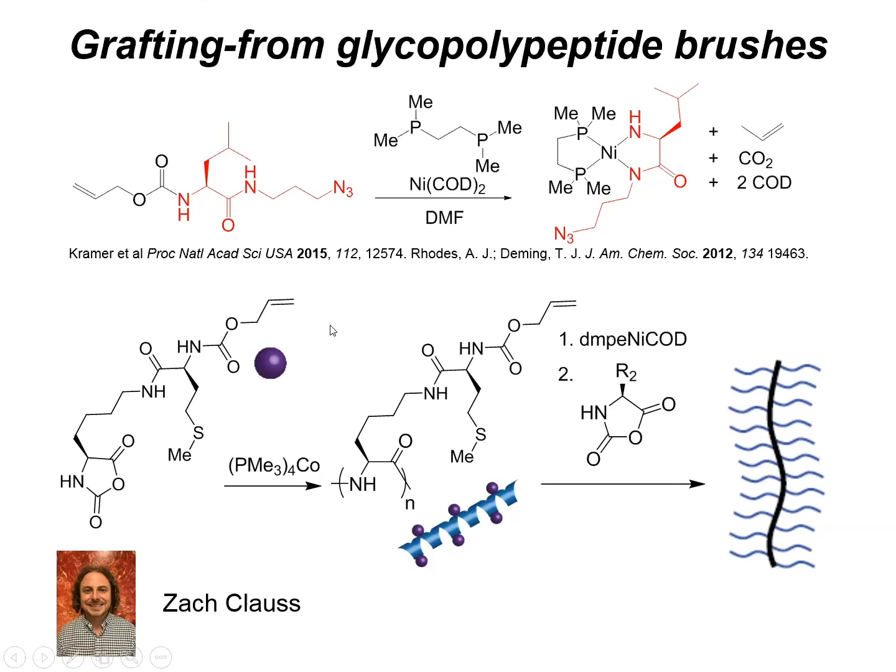And so what we did is design an NCA monomer that has also this alloc group on it. And so that will be represented by this purple sphere. And so Zach prepared this NCA monomer bearing the alloc group, and we also designed in this methionine linker. And I'll explain to you in just a moment why we chose a MET linker. So Zach polymerized this NCA monomer with a cobalt initiator that does not react with the alloc group. And he formed this polypeptide bearing these activatable alloc groups, which are shown as the purple spheres.